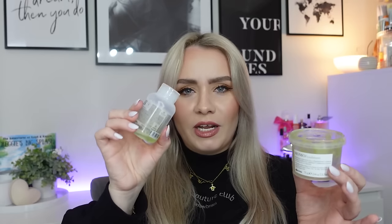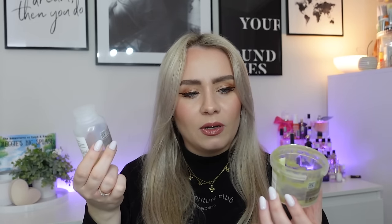This was really nice. The only thing is just the packaging. It's just weird having to scoop the conditioner out. I much prefer it in a bottle. I don't know why they didn't just put it in a bottle like this one. Yeah, it's very weird. But yeah, thankfully I can get rid of that now. But yeah, very, very nice products.